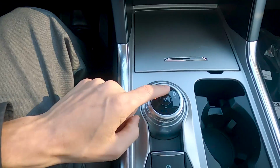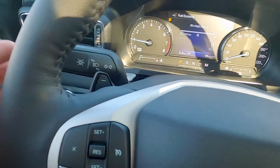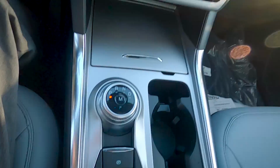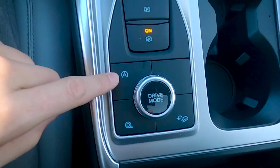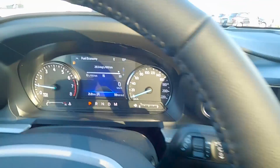So we've got our park, reverse, neutral, drive, and then M, so our manual mode, which is going to give you better control over the paddle shifters on the steering wheel. So either increase or decrease whatever gear you're in. As we start to move down, we've got our parking brake, the auto hold setting, our auto start stop. We've got our traction control, hill descent, as well as different drive modes.